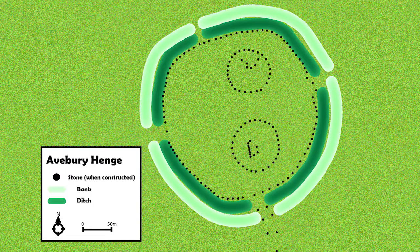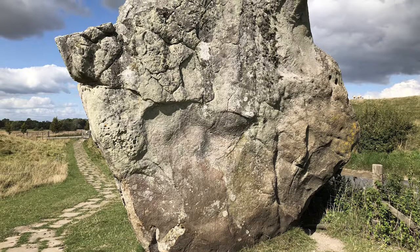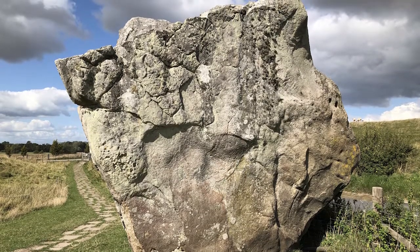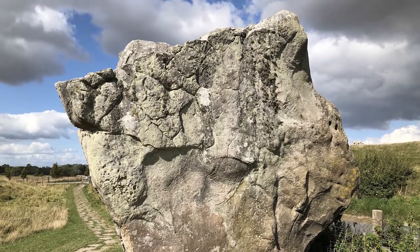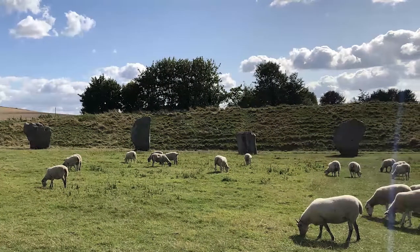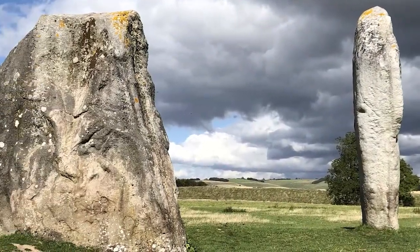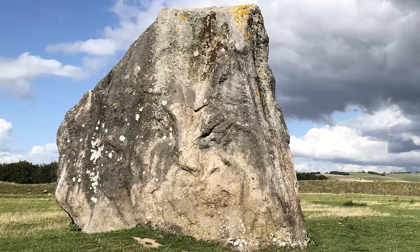Now, inside the henge, there's not one but 3 stone circles, the remains of which 2 can still be seen today. Now, there's the big perimeter outer circle, which is made from the local sarsen sandstone and is 331 metres in diameter. And it's thought that this was constructed somewhere in about 2,500 BC, so 4,500 years ago. Inside this stone circle are 2 other small stone circles. The northern one's about 198 metres across, and the southern ring is about 108 metres in diameter.